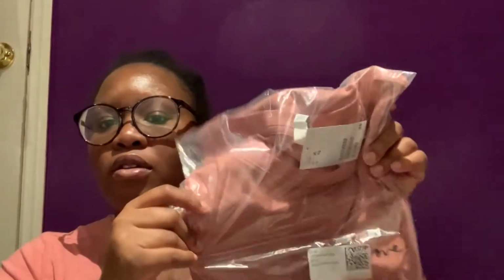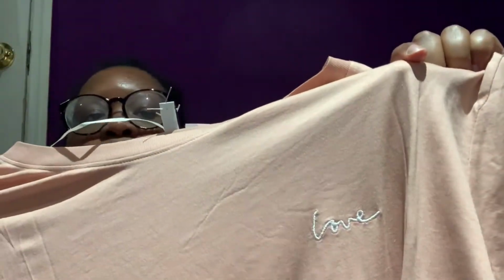It's kind of crazy, but I feel like I'm always wearing the same shirt. I'm gonna show you guys. It says love on them, and they're all the same shirt, just different colors. So I got 2 different pink ones, but this is one pink, so it says love there. I got this other pink, but the love is in white. What size did I get this?